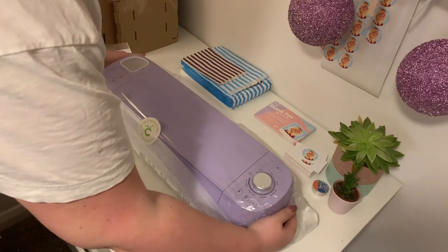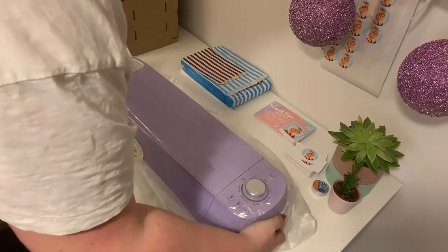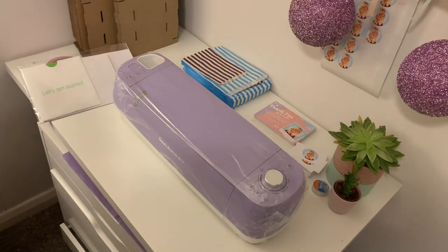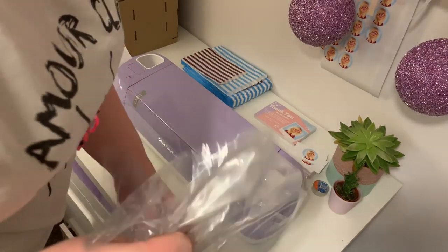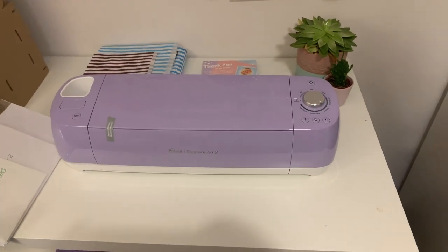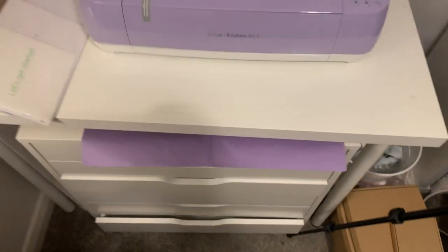Guys, oh my gosh! Colour is just perfection. Oh my god. The colour doesn't even look great on camera, but it is amazing. Right, I'm so sorry about the lighting, but oh my gosh, isn't it just beautiful? Oh, it even matches my coloured tissue paper.